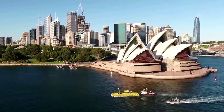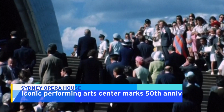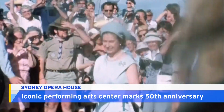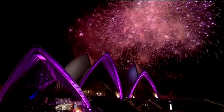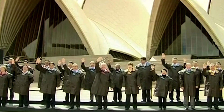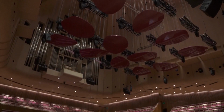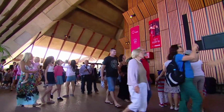An icon around the world, and a marker of identity at home. Half a century ago, the Sydney Opera House was unveiled by Britain's late Queen Elizabeth II. Since then, the sails of the Opera House have been at the centre of Australian celebrations, vigils, defining historical moments, and even a naked photo shoot. While inside has seen a lot more than opera, including rock concerts, exhibitions, and theatre.